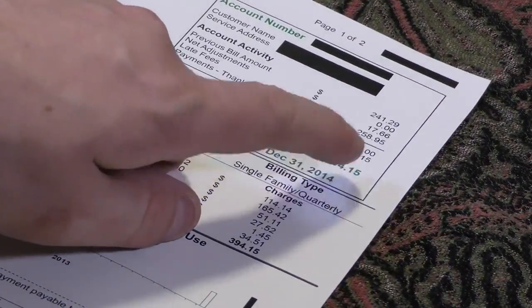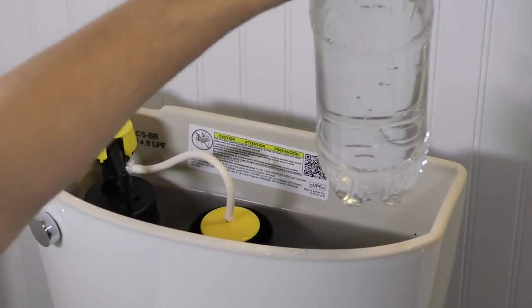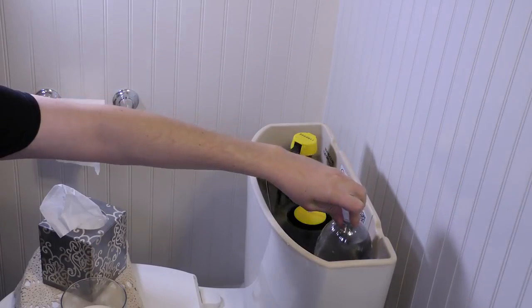All right, let's move into saving money on your bills. Here in Portland, Oregon, we get charged every 3 months for water and sewage. The rates on that can get quite high. But using this simple trick, I was able to reduce my bill dramatically. Just head into your bathroom, remove the lid from the top of your toilet, fill up a 1-liter bottle and place it into the corner of the tank.